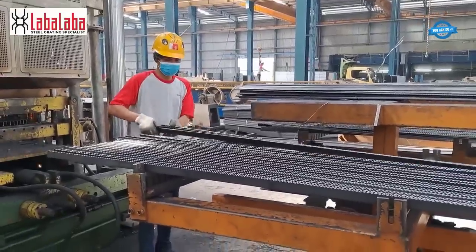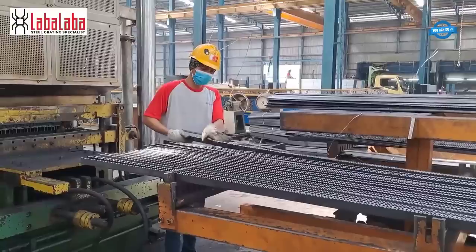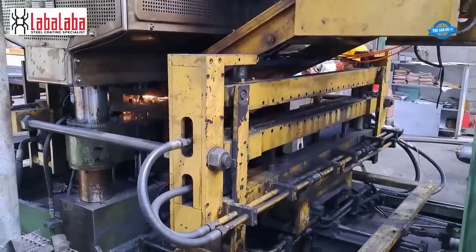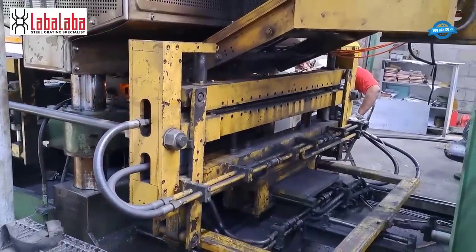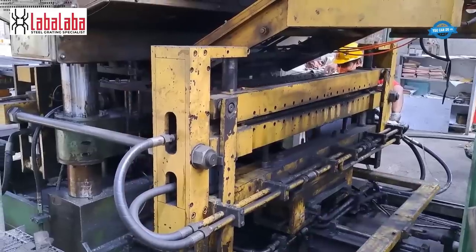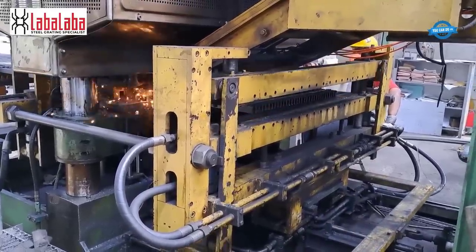Press welding process. The core manufacturing technique employed in Laba-Laba Grating production is press welding. This process involves the use of a press welding machine that allows for the perpendicular insertion of steel wire rods into the steel plate, creating a robust and secure bond.